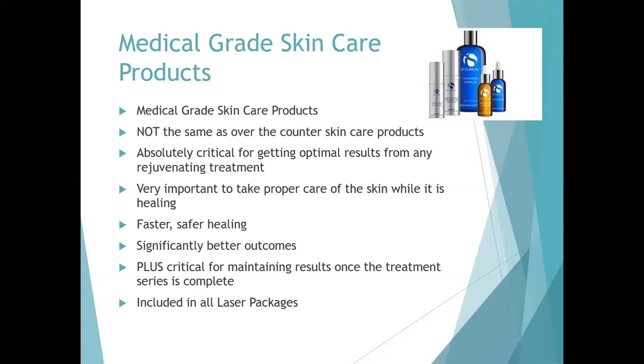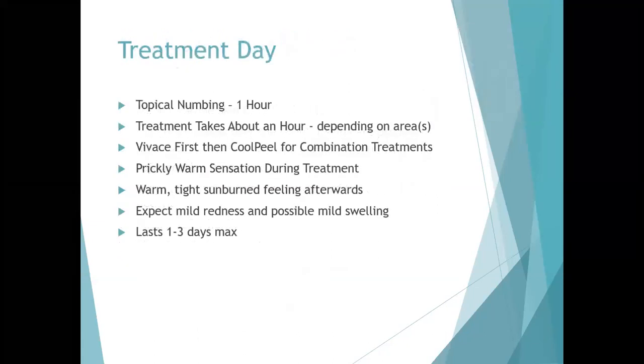So we include a kit of the right skincare products with all of our laser packages. So treatment day, what does treatment day look like? And then I'm going to show you a quick video and a bunch of pictures. We're almost done with the words on the slides.